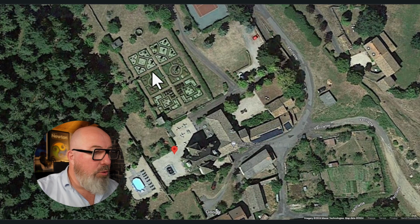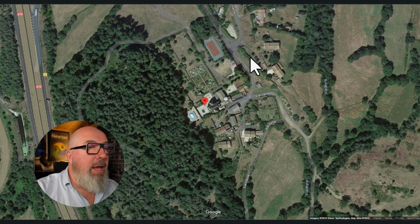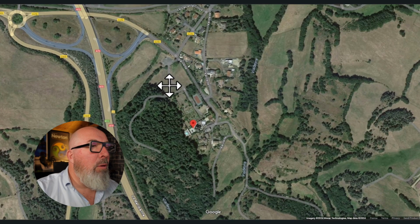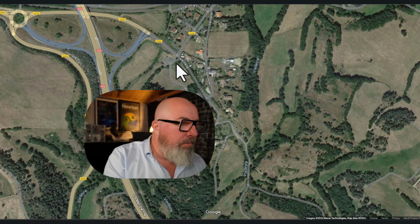So there's the gardens we saw in the shot. You've got a swimming pool there. That's the outbuilding, so imagine looking at it, you've got at least that with it. Then there's more land than that, but I would guess going down here and possibly part of that woodland, but that would have to be confirmed.